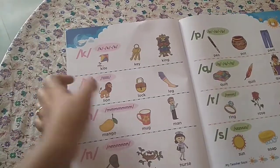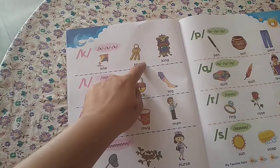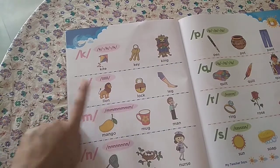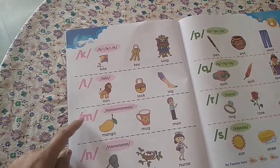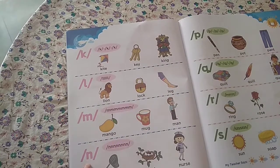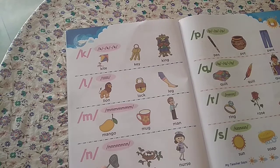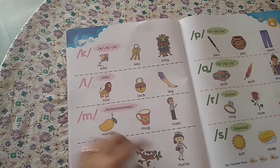Next, K, kite, key, king. L, lion, lock, leg. M, mango, mug, man. N, net, nest, nurse.